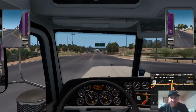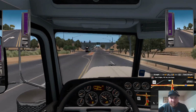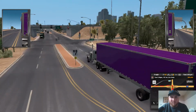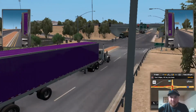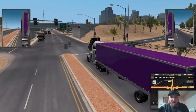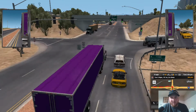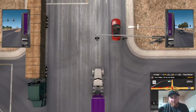25 mph speed limit through here. Keep left, and then continue straight on. Another driver coming up and blocking our view there. Well, I can't wait to get a sleeper on this truck. But I think we're going to go with the white and purple theme on everything. That's why I decided to paint the drive-in all purple.